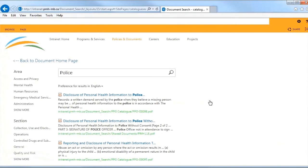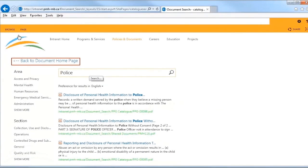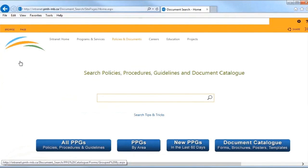This option will bring up any PMH PPGs that contain the word police and will help narrow down the search for you if you're unsure of the specific program or name of the PPG you're looking for. Going back, you can also use one of the 4 blue buttons below to narrow your search.